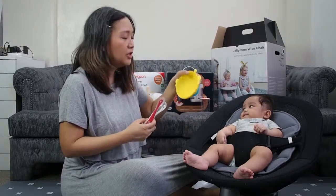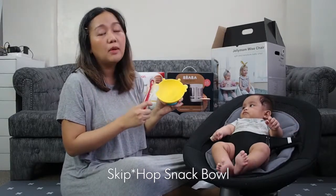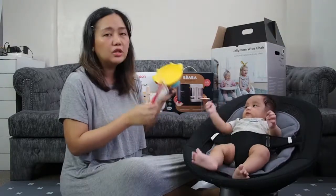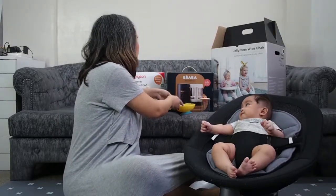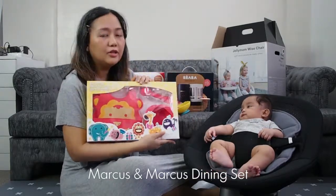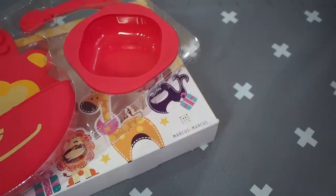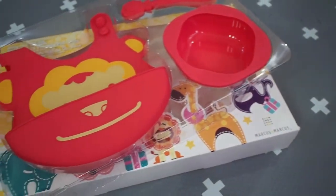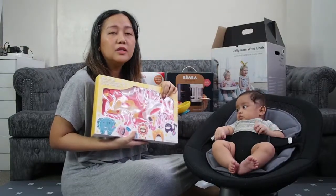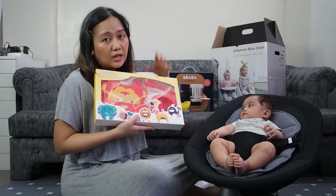And then we just opted to use the Skip Hop snack bowl. This came with his Skip Hop playset, activity center. So we're just using this one now, but we'll probably transition to this one from Marcus and Marcus. This is also another gift, which includes a spoon, a bowl, and a silicone bib. Now, I find this spoon a bit too big for baby at the moment. He's only turning 5 months in a week or two. So I decided to get a different spoon.